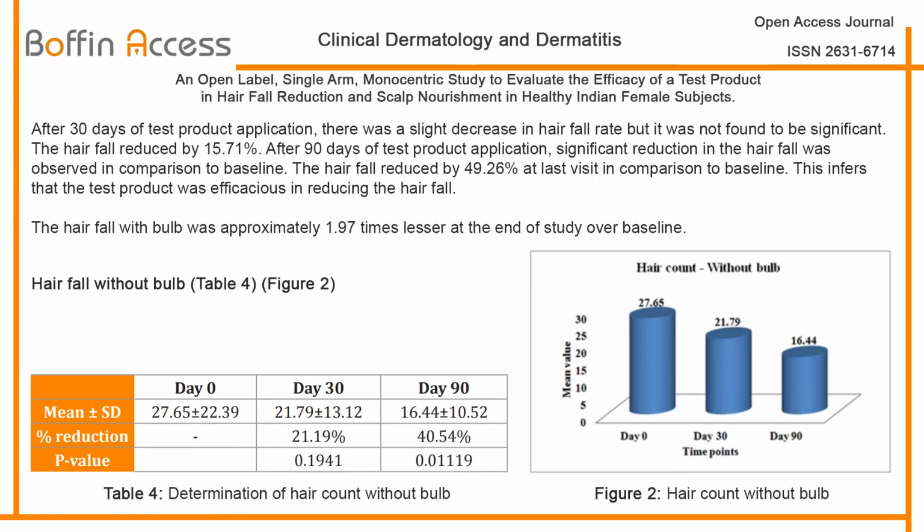After 30 days of test product application, there was a slight decrease in hair fall rate but it was not found to be significant. The hair fall reduced by 15.71%. After 90 days of test product application, significant reduction in the hair fall was observed in comparison to baseline. The hair fall reduced by 49.26% at last visit in comparison to baseline. This infers that the test product was efficacious in reducing the hair fall. The hair fall with bulb was approximately 1.97 times lesser at the end of study over baseline.